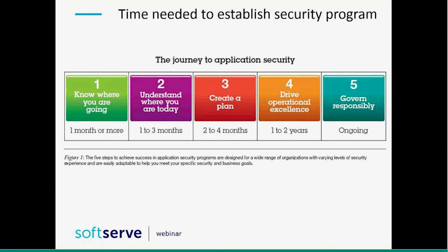If we talk about how much time we should spend on establishing a security program in our organization, it depends on your organization and its maturity. Usually we also see a problem that some of our big clients spend huge investments on purchasing a security tool, and then they spend at least 2 years to establish a process of integrating and using this security tool in their development lifecycle.